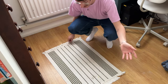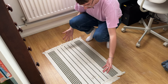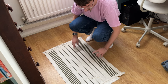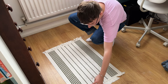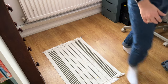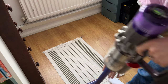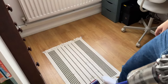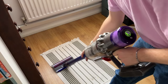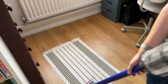Okay, so as you can see, this rug has very visible signs of muck on it, where it's been walked over several times and the colour really shows you that. So this will be a good one to see how well it performs on because you can see it really clearly. Oops. So, still in eco mode, let's see. Well, you can tell where it's been, can't you?